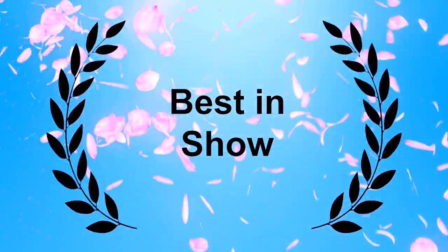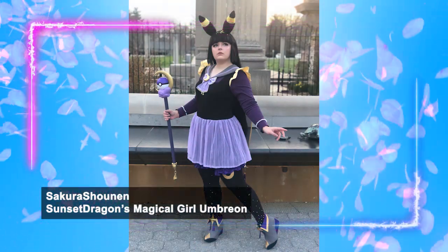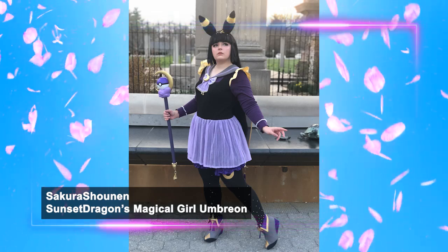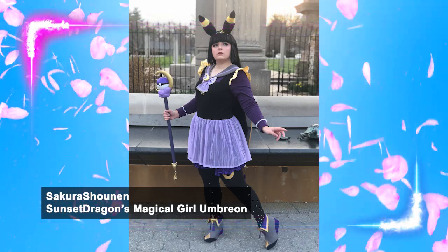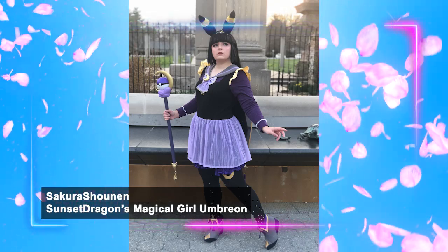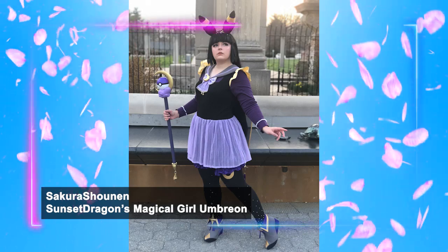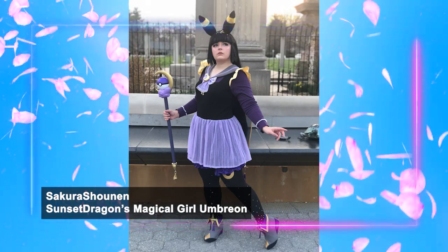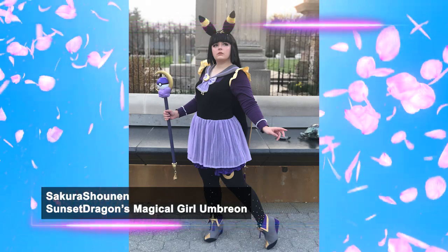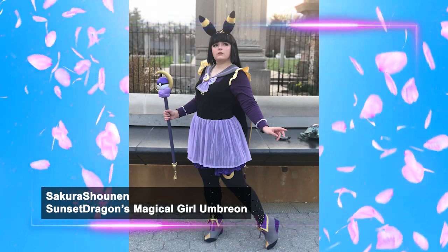And I guess that just leaves us to announce the best in show here. So this is going to go to Sakura Shounen as SunsetDragon's magical girl Umbreon. And this again just perfectly transferred from concept art to final real life product. Yeah, the little details and the bloomers. Props are smooth. Yeah, all the layering, and I can't get over the boot covers. They're so immaculately fit and trimmed, and just love it. Yeah, it's just an incredibly cute and well put together outfit. Fabric choices, prop work, finishing, it's all there. Yeah, it checks all the boxes.